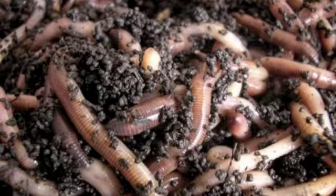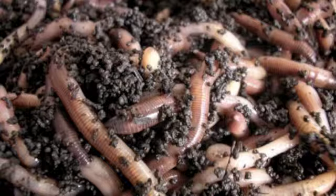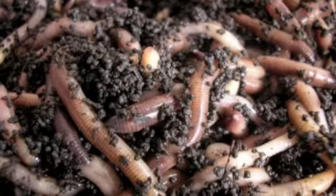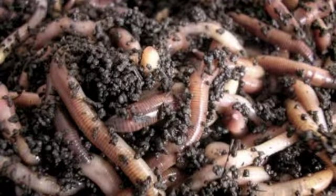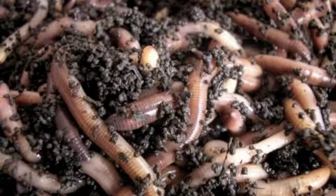Earthworms are invertebrates. That means they do not have a backbone. Earthworms are segmented worms, and they can have more than 100 segments. They are long and skinny and eat soil and organic matter. Earthworms are hermaphrodites, producing both eggs and sperm.